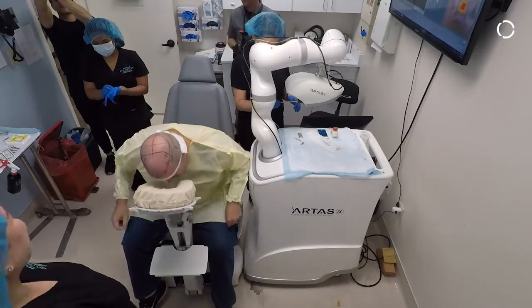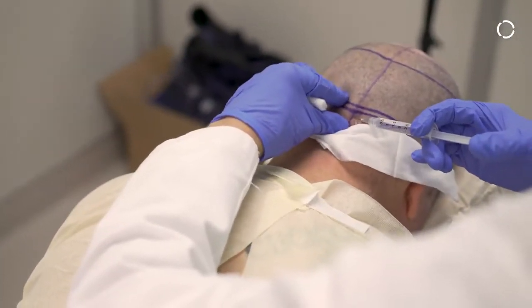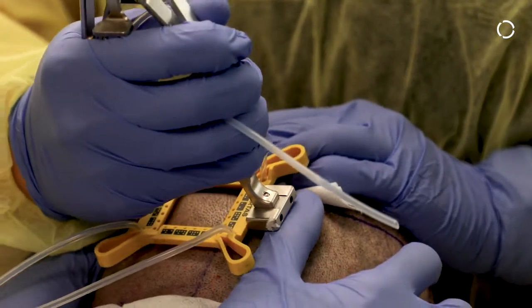It's a procedure that allows us to harvest from the back of the scalp without a linear scar. So instead of the old FUT or strip procedure, we're using the robot to take a smaller than 1 millimeter punch device, a little tiny punch device, to punch out these little tiny grafts that contain 1 to 3 hairs, on average 2.2 hairs per graft.